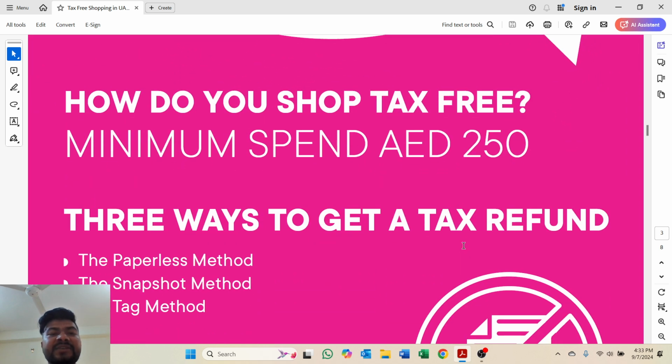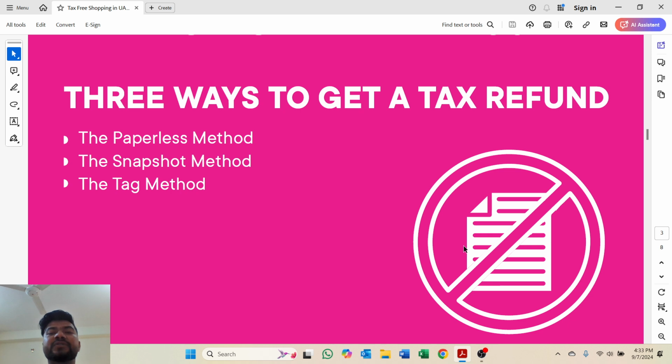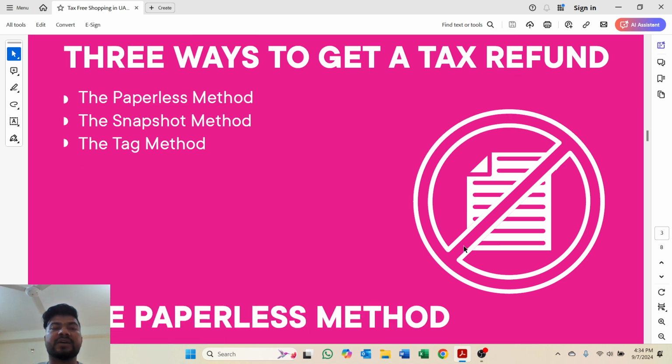So is there any limit for purchase? Yes, there is a minimum. You have to spend at least 250 dirhams to claim a VAT refund as per this law. And how can you get a tax refund? So there are three methods. One is the paperless method, another is the snapshot method, and the third one is the tag method. So let's understand each one by one.